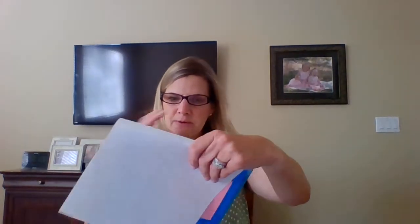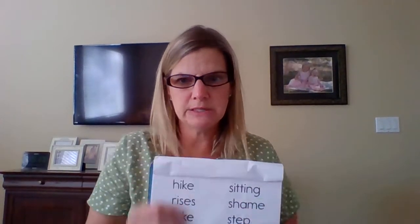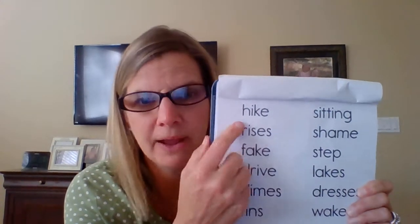We do have some new sight words. We have our sight word sentences. But before we do our sight word sentences, we got to practice decoding our words with our phonics rules and the sounds that we know. We're going to practice some final E that makes the vowel say its name. Here we go.